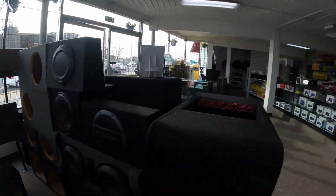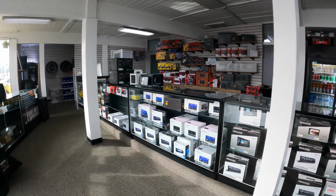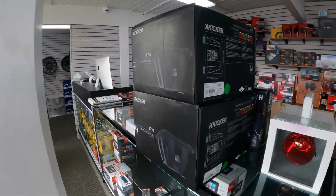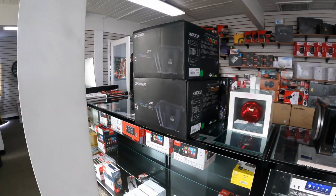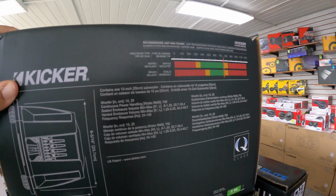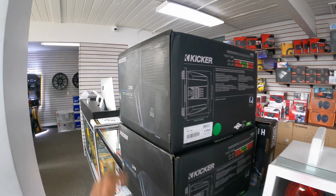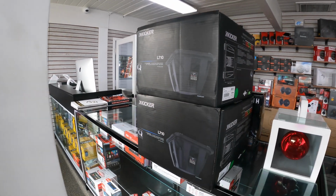It's really about time. Like I said, I've been riding around stock for like a whole year. So this is the official setup right here. These are mine. Just getting ready to put on the car. Yeah, man, I can't wait. So yeah, man, like I said, 750 RMS. And man, these are the truth, man. If you know about subs, these are the truth, the Comp Qs, man.